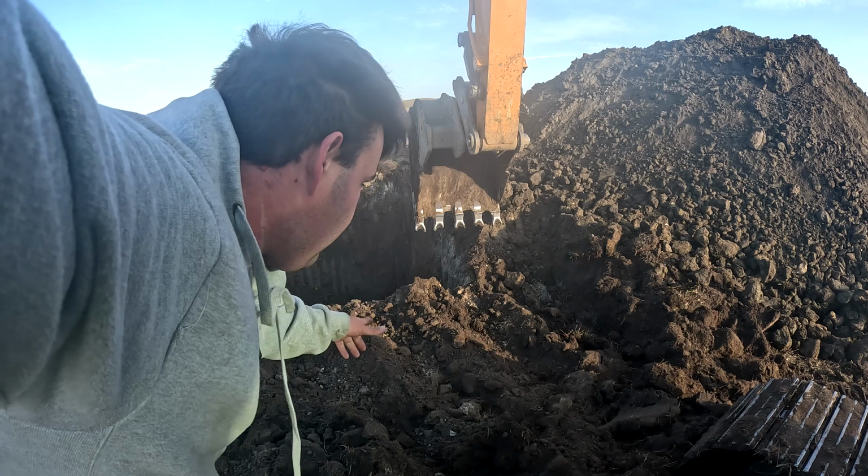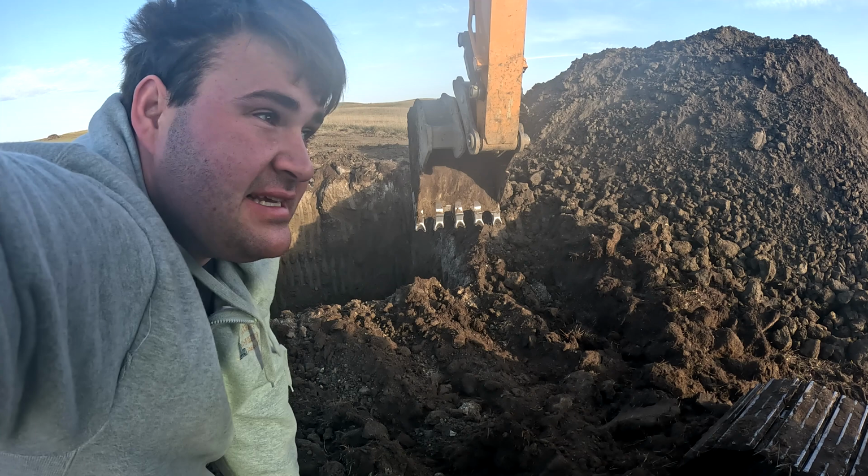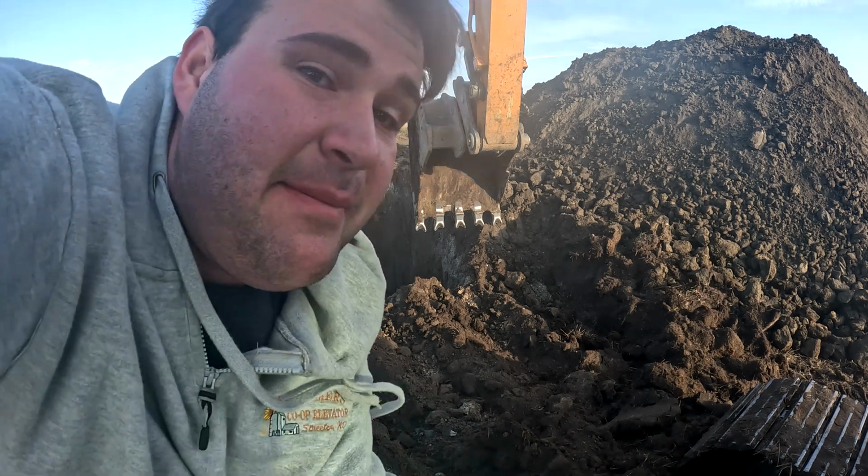Now that I got most of my topsoil stripped, I'm gonna start digging and throwing the clay over there. That's about all there is to it. It's nothing fancy, but it is running big fun equipment, so I'm having a lot of fun.